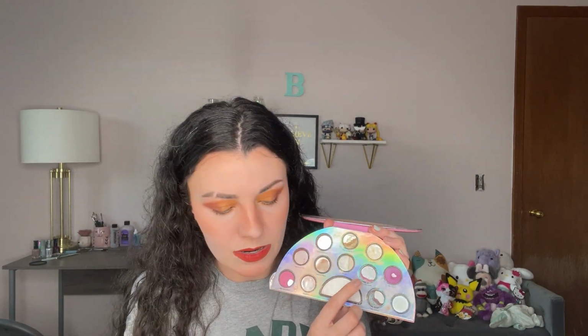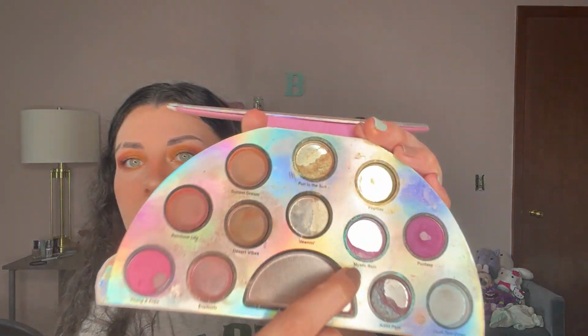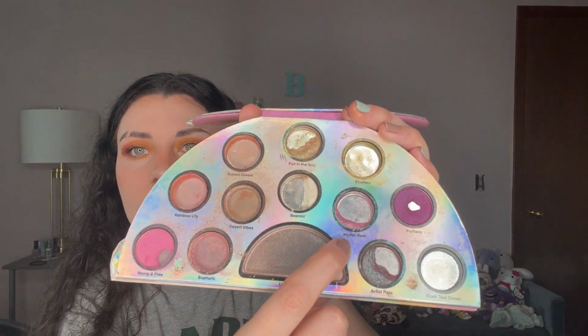And then with Mystic Rain and Artist Pass, they're essentially kind of the same. They're both like a duochrome that is more blue leaning. And so since I have more progress in Mystic Rain, I have focused on it the most. And Artist Pass, I didn't use at all. So Mystic Rain, I used a total of 5 times, and I do have this nice little sliver. I think if I keep focusing on it, I will have it finished. I don't suspect I will have Artist Pass finished by the end of the year, which is fine. If I need to depot it and put it in my magnetic palette, that's totally fine by me, but I will be getting rid of the palette itself by the end of the year. So that is that.